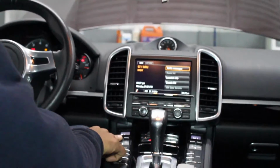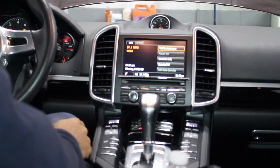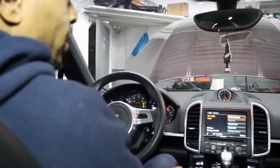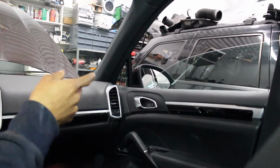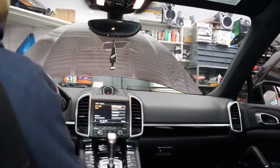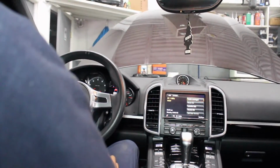You look down here, the climate control, blower motors, signal lights, everything pretty much functions as it should. The power windows on this side. The door locks. So let me start it up for you. Starts up one crank. No lights on the dash except for the hood being open.